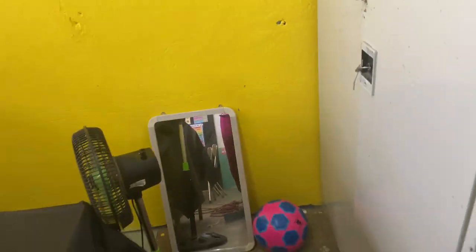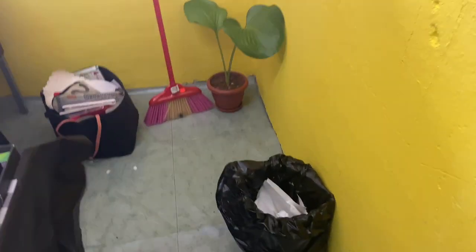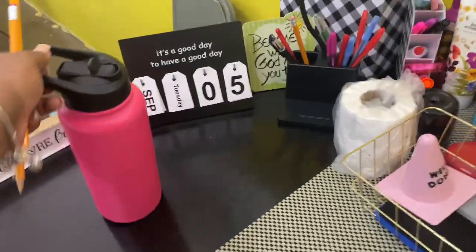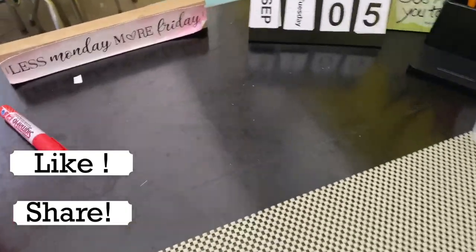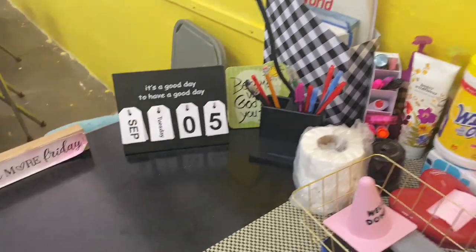I really wanted it to be more. I was going to put my mirror on the wall, but it works here too, though I still might put it up on the wall. I can see all of myself here. So far, in this corner I have a floor that I was sweeping. I want more linoleum, need to get that. This is my table. This is my bottle to take home. So yeah, less Monday, more Friday. Don't you agree? I do.